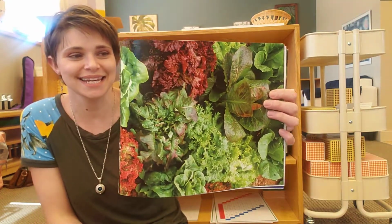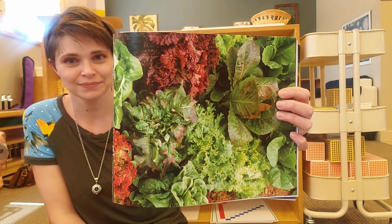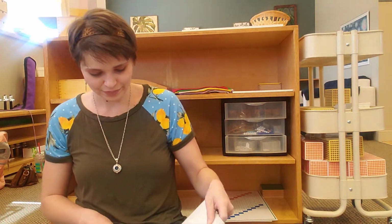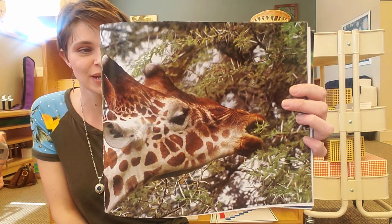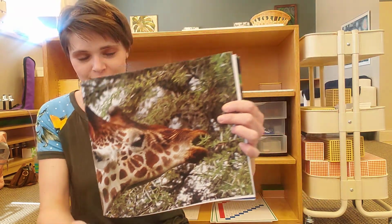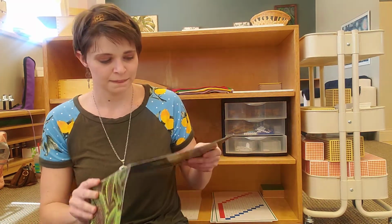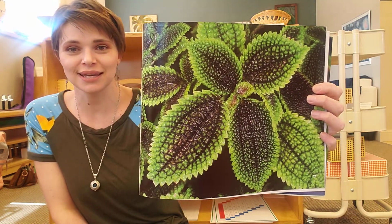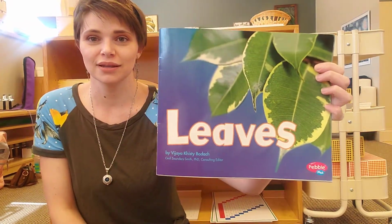Lettuce leaves make a tasty salad. Each head of lettuce has layers of leaves. If you've ever eaten a salad, that's the leaves of the plant. Giraffes eat only leaves. They spend most of the day biting leaves off treetops. Broad or narrow, soft or fuzzy, leaves help plants stay alive. And that was plant parts, leaves.